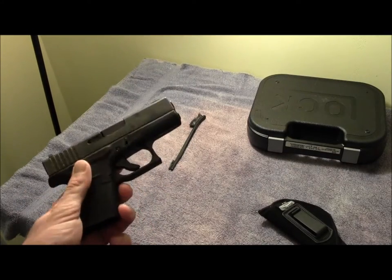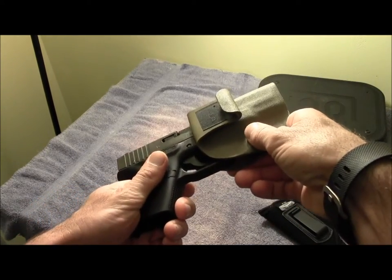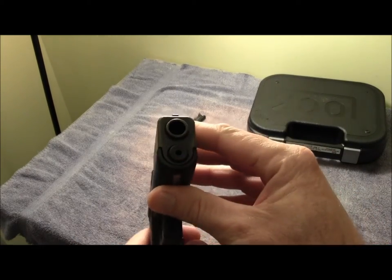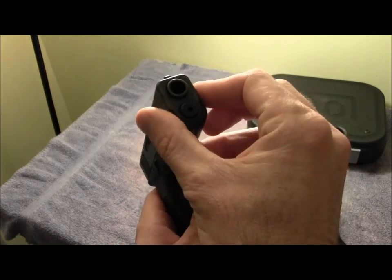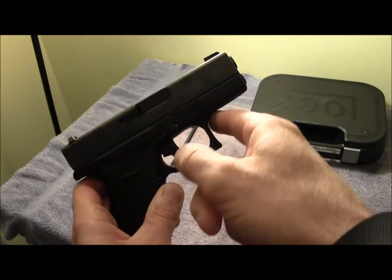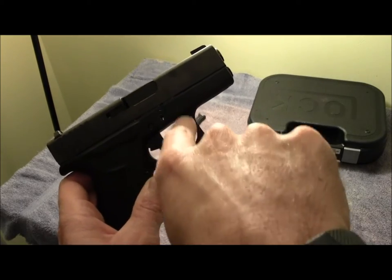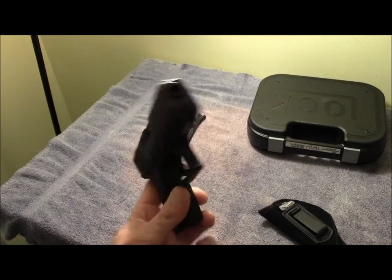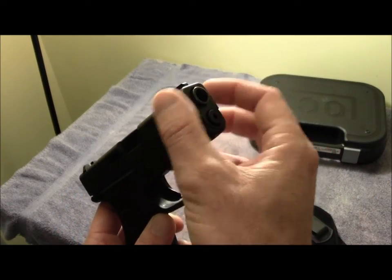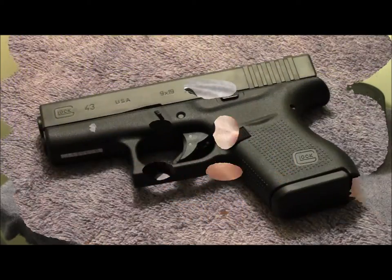Just for fun here, and just for your information, the Glock 43 will not go into a Shield holster. I think the Shield is a little more tapered down right here, and I think the trigger guard on the Glock is just a little bigger and more square, where the Shield is pretty rounded off right here. I don't know why they didn't do like they did with the Glock 26 and round this off. They left it very square. It'd look a little better if they rounded it off, I think.